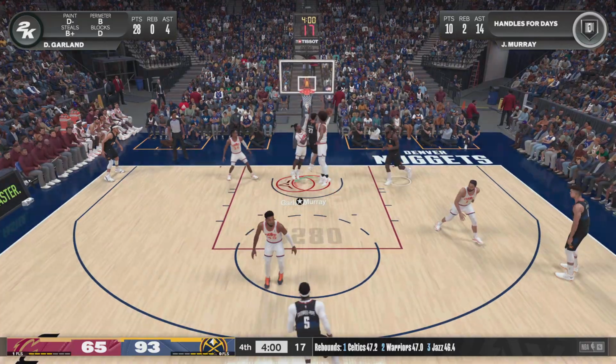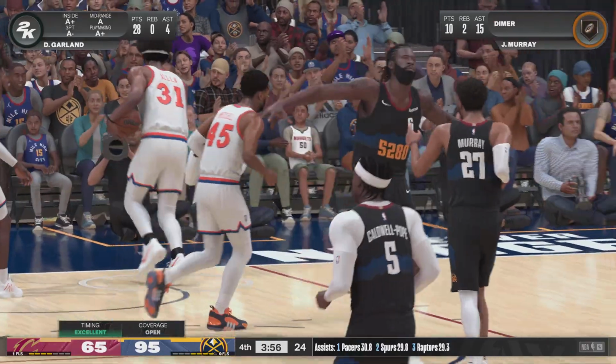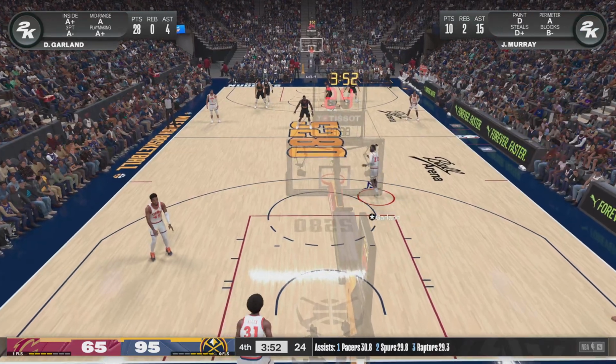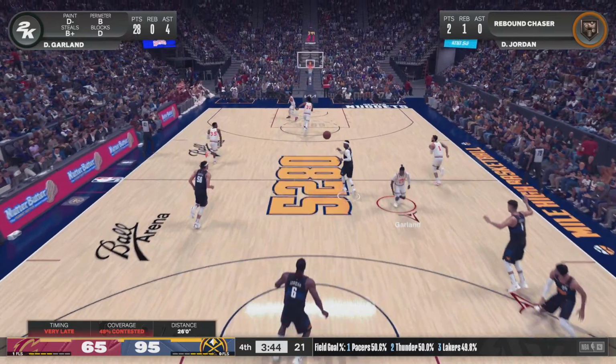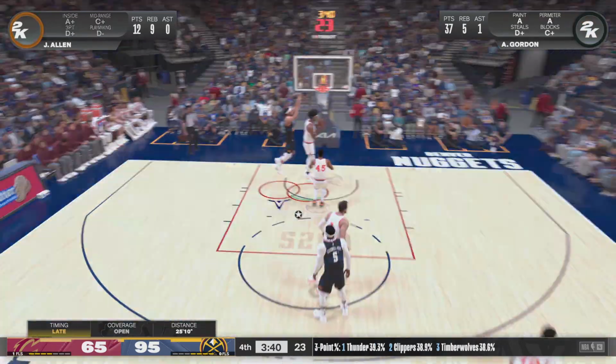The drive by Murray, pass to Jordan. And another dime for him. That makes 15 assists. He has been one step ahead of the defense all game long. Garland for three. And it's Jordan with the rebound. And they're up considerably because of their efforts on the glass. Yeah, rebounding has been a big key in this one.